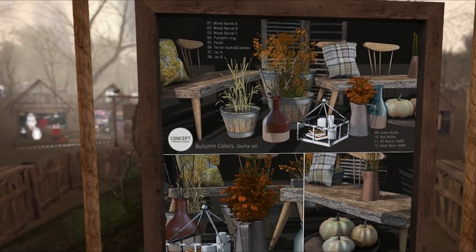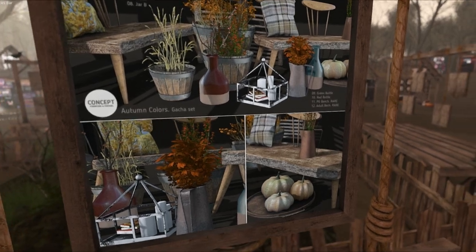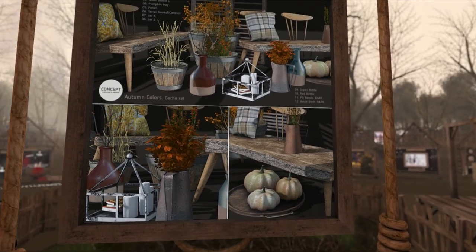Look at that. It kind of reminds me a little bit of Artesian Fantasy or Apple Fall with how they do the grain on the wood. Looks very detailed. So that's a beautiful job with the materials. I'm excited to see that in world. It looks really lovely.